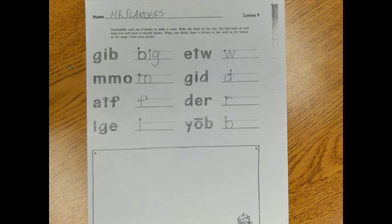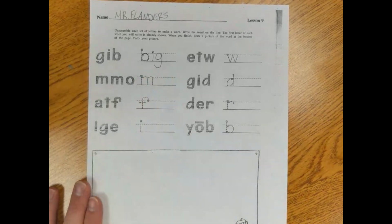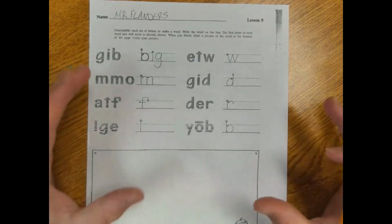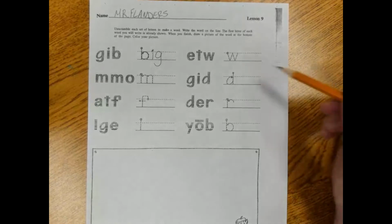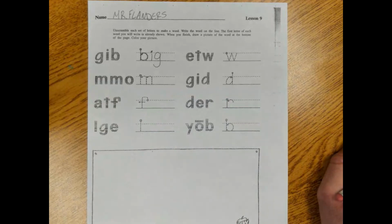All right, ladies and gentlemen. So we just looked at the word big on the board, and as you can see, that is actually the first word that is on this worksheet. Okay, what we really need to do is focus on trying to match the sounds with the letters and put them in the right order. Now, the great thing about this particular worksheet is the fact that each word that we do not know is spelled correctly yet has the first letter put in front of us. So some of the work is already done for us.